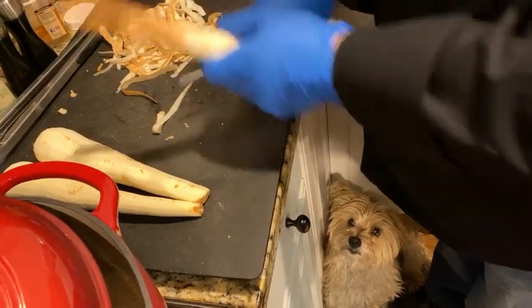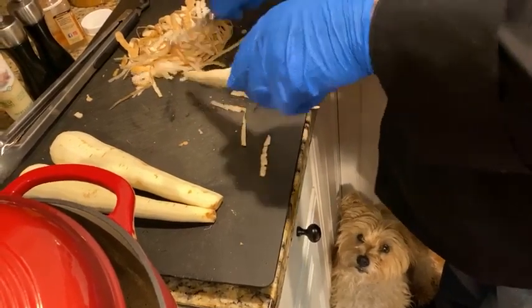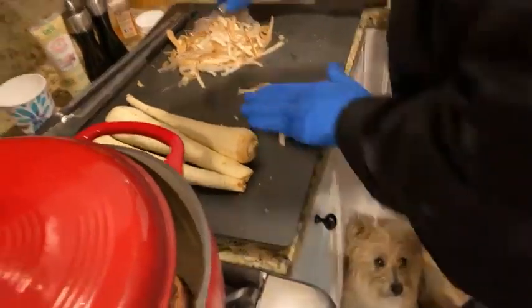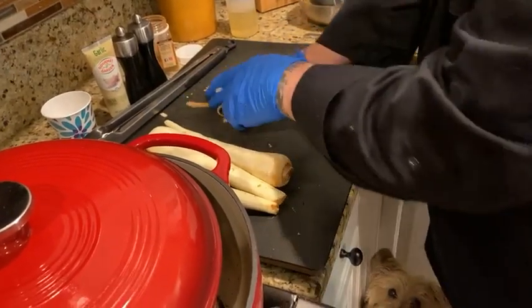So we just get these guys peeled. Like I said, I'm peeling these because this skin tends to be a little bit more fibrous than carrots. And I just don't want chewy, stringy skin, right?